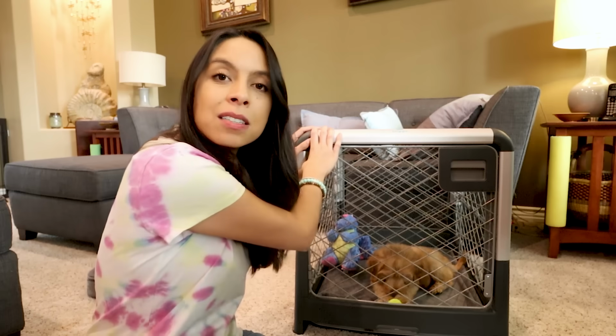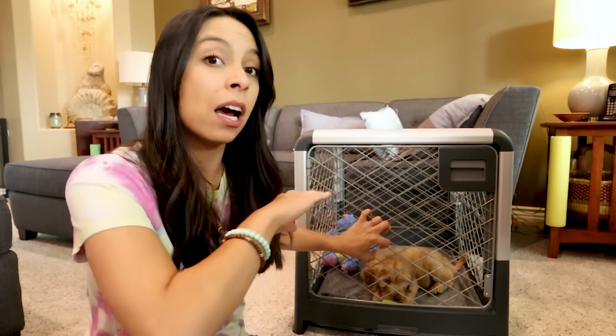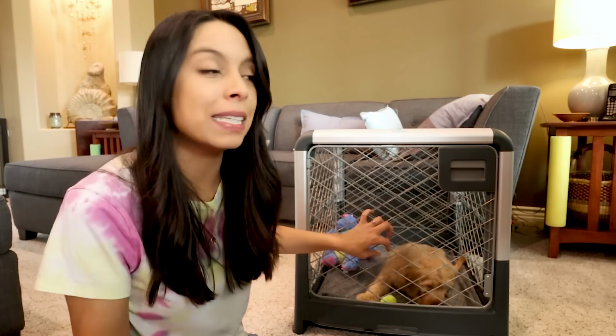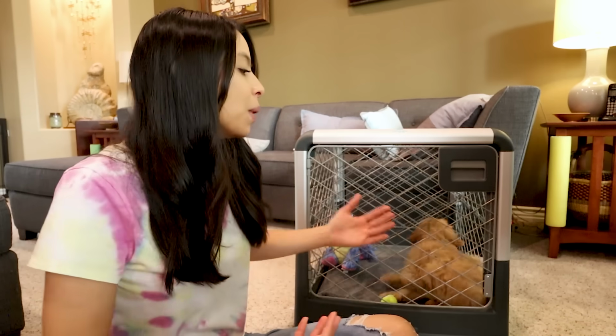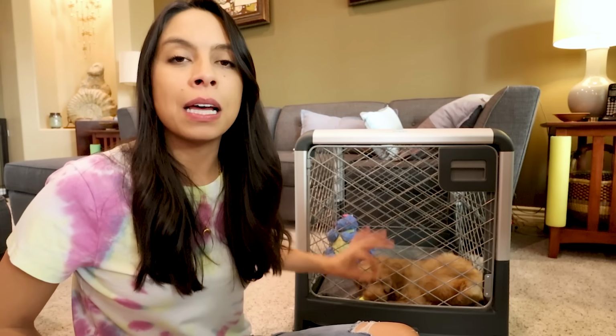The crate is not something that when he first came to my mom a couple weeks ago, yes, he was crate trained in under 2 weeks. I know, mind blown, so keep watching and I'll show you how we did it. But we didn't just wait to use the crate when the puppy was going to go to bed or when we were going to leave the house or leave the puppy alone. We have the puppy go in and around it, just like right now. I'm filming this video and I have him in the crate. I'm watching him, so I have some toys in there with him. This is how we normalize the crate.